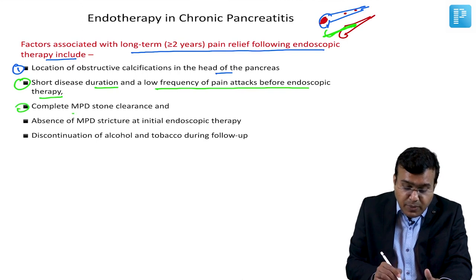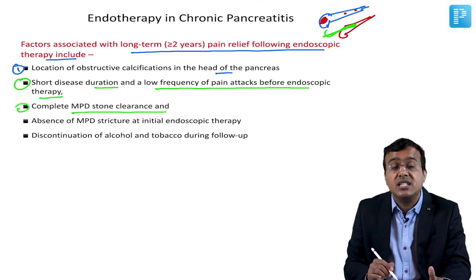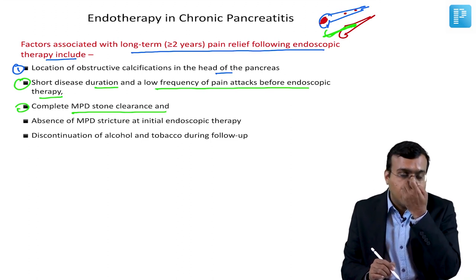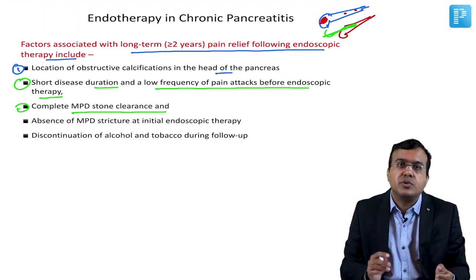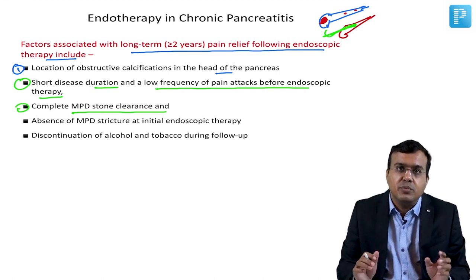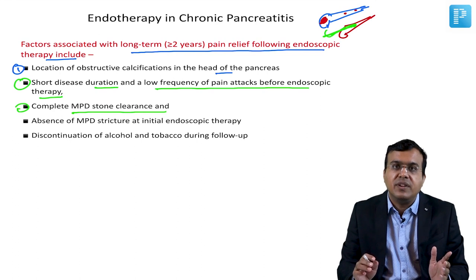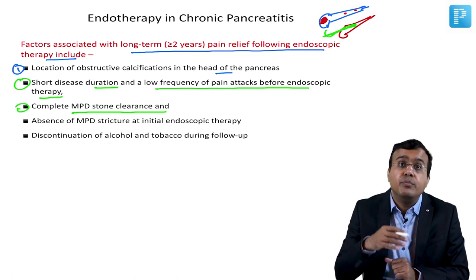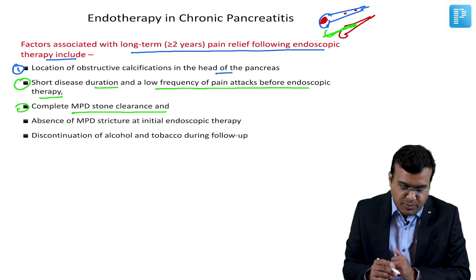If you can achieve complete main pancreatic duct stone clearance, then only you can expect long-term pain relief. If you are just causing partial clearance and the rest of the stones are small, they might come out or they might be kept as they are. If you believe in that philosophy, then it's not going to help. A complete clearance is going to give a better long-term outcome in endotherapy.